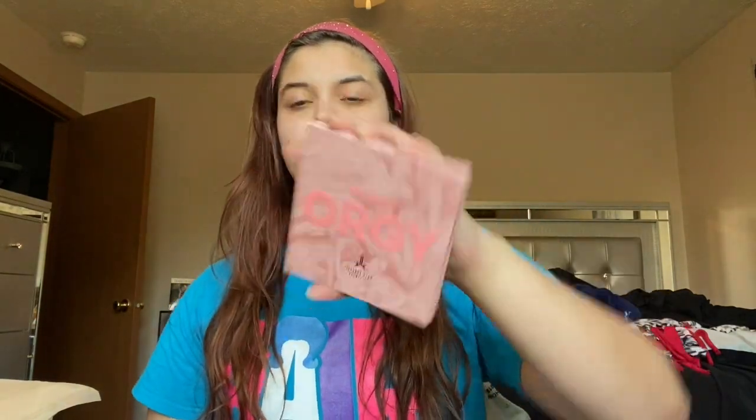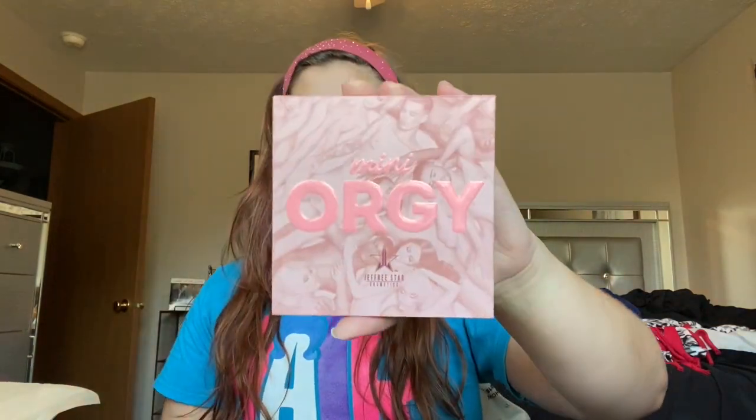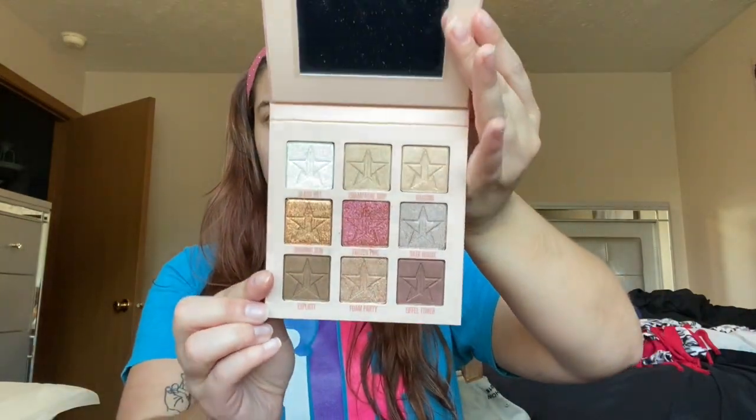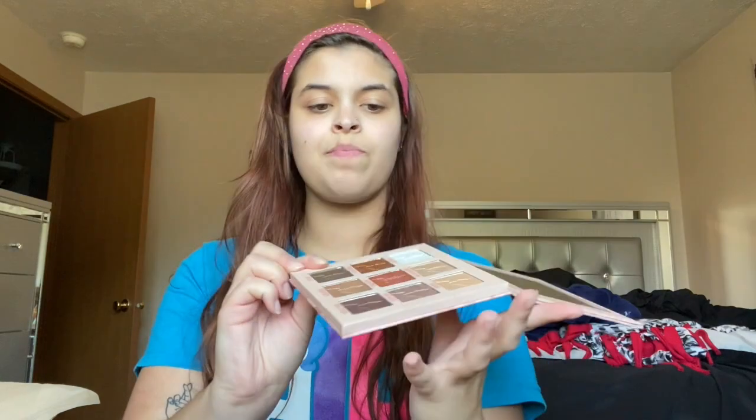So this is what the mini looks like. It basically has that exact same packaging as the Unicorn. It's just in a nude, obviously. And then it's got mini Orgy on the front in the light pink. When you open up this palette, this is what it looks like. You have the little plastic insert, and this is her.